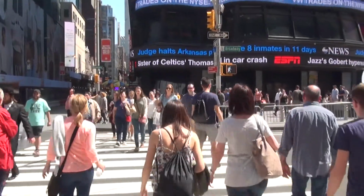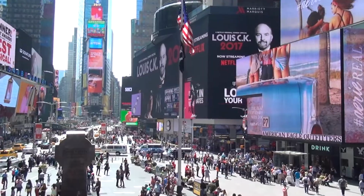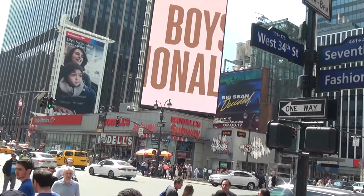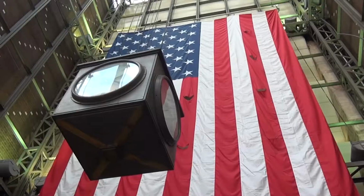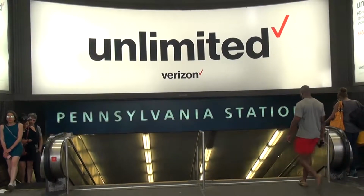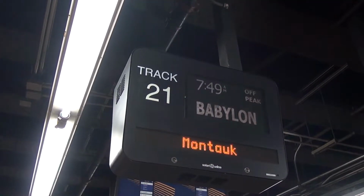Midtown Manhattan, the crowds, the chaos. It really can be a lot to take in. Let's get out of here. But how? Wait. World-famous Pennsylvania Station is right here. Let's jump on a train and go as far away as possible, to the end of the line.